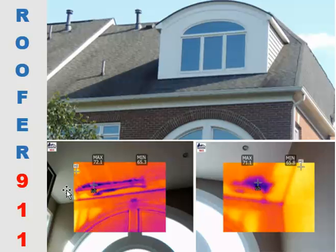But this area here, which you cannot see on the infrared photo, it was all wet here, and that's from the side step flashing. And this damage here is from over here.